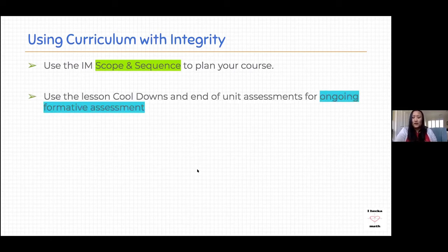We also ask that you are taking advantage of the formative assessment opportunities that are embedded within the curriculum. We have those daily lesson cooldowns that serve as that daily formative assessment check. There are the end of unit assessments at the end of each unit. Many of the units also have a mid-unit assessment. That is an opportunity to check understanding along the way. We also know that many of you have a lot of other tasks or projects that you might be using as formative assessment or as an opportunity to do an expert task with students. Please feel free to continue to bring those into your instruction.